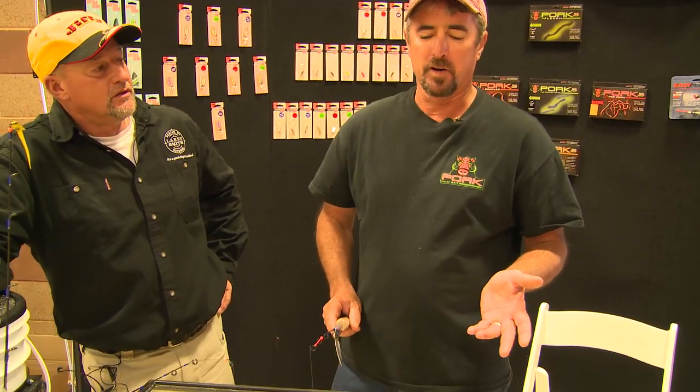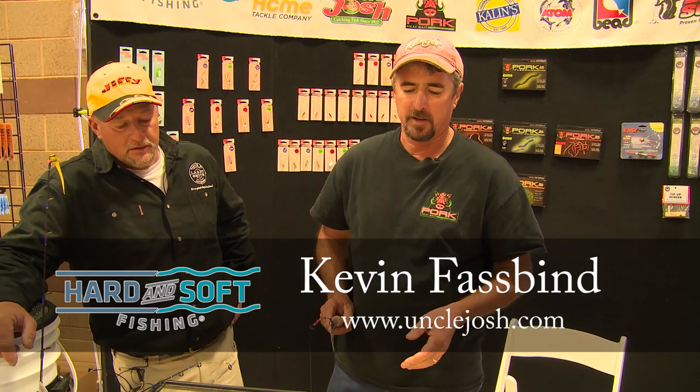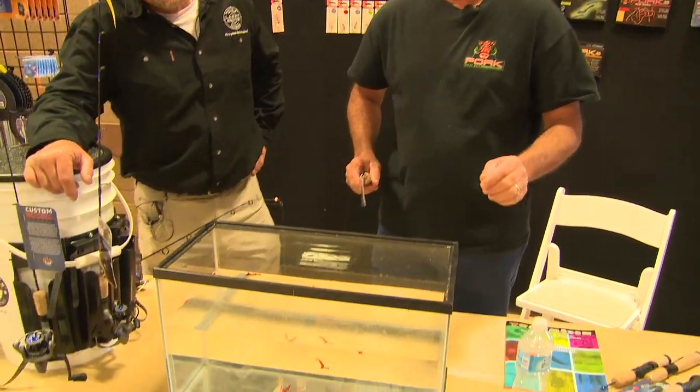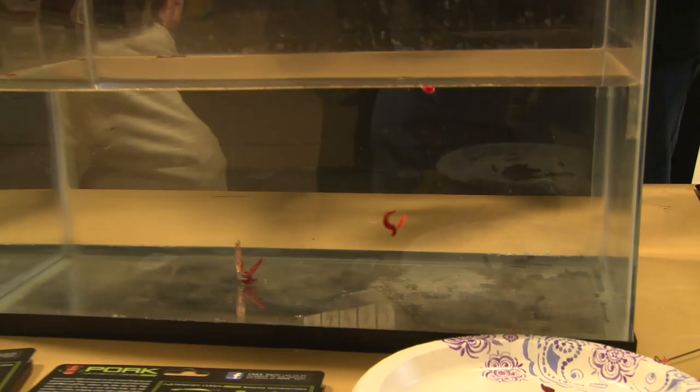This is one of our newer things. We've been messing around with them for almost the last 3 years. This is called the 2-inch Panfish Meat Leech. It's from Uncle Josh, a pork product. It's made out of 100% pork. And this is the really neat thing about it. It has this action that looks almost more lifelike than live bait.